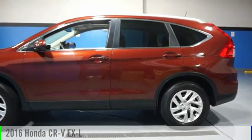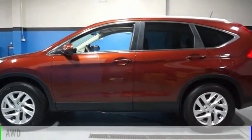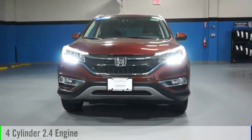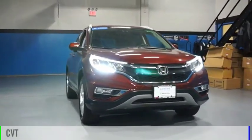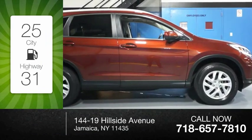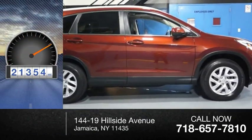Come test drive the 2016 CR-V. This vehicle is powered by an all-wheel drive, 4-cylinder, 2.4-liter engine and comes with a continuously variable transmission. Great fuel efficiency saves you money by requiring fewer trips to the gas station. This vehicle has less than 25,000 miles.